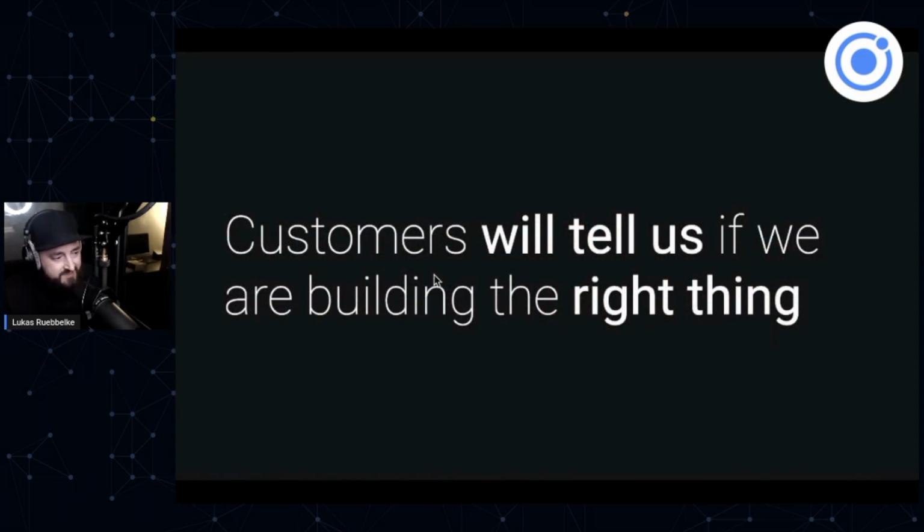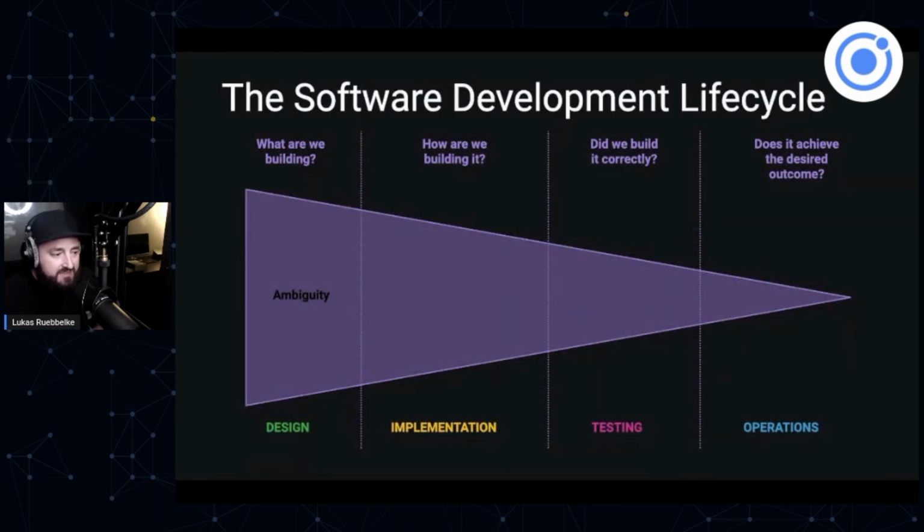And so what this allows is for customers to tell us if we're building the right thing instead of us having to guess. And so these interactions with these customers fall into the initial phases of the software development lifecycle. This is a slightly condensed version of the software development lifecycle, or SDLC, as it pertains to developers. Now, what I want to emphasize here is there's an incredible amount of ambiguity at the onset of a new project. And as we progress through the SDLC from design to maintenance, that ambiguity is replaced with certainty.